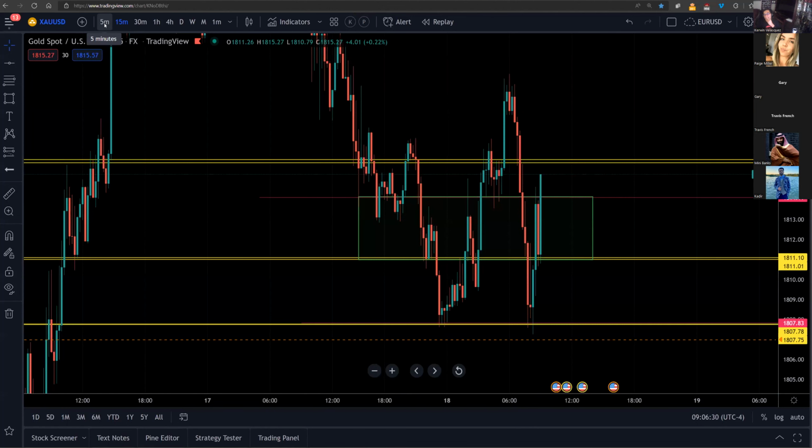Oh, this is your perfect fake out area. If this 15 minute was a valid resistance, this candle didn't have any business breaking that high. But it's quite dangerous.